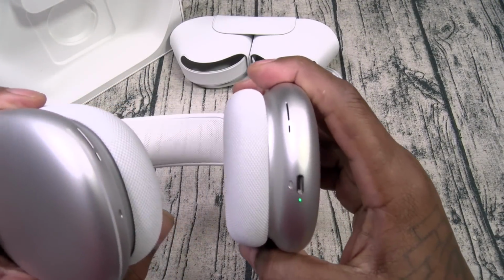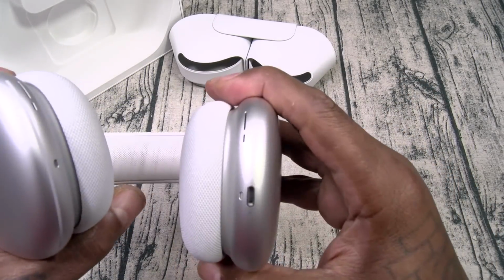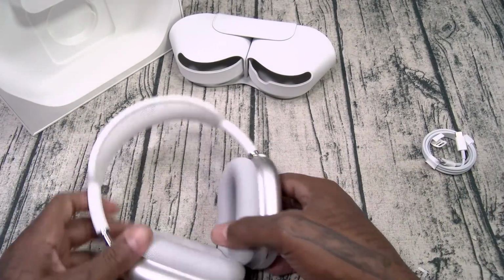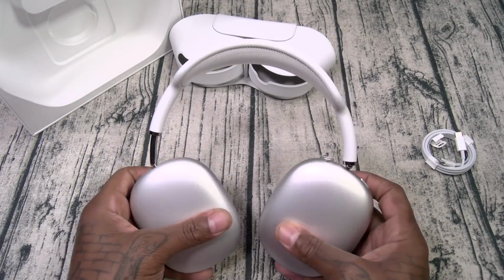On the bottom, this is going to be your, let's see, was that Lightning? Yeah, this is a Lightning adapter. Let's just make sure. That's kind of weird. They should have just went with USB Type-C, but why not? You already got an iPhone cable in your pocket. Use the same cable to charge up your headphones.